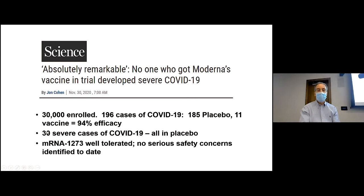So in that study, they had 30 cases of COVID disease, and all of those cases occurred in the group that got the salt water injection, the placebo. There were no severe cases in the group that got the vaccine, and it was very well tolerated with no safety concerns. And so again, the FDA approved the Moderna vaccine as being highly effective and safe.